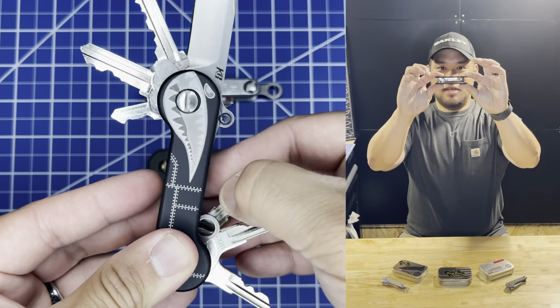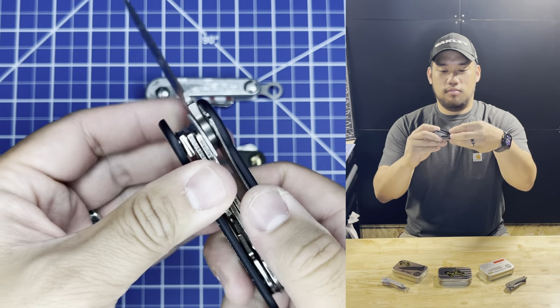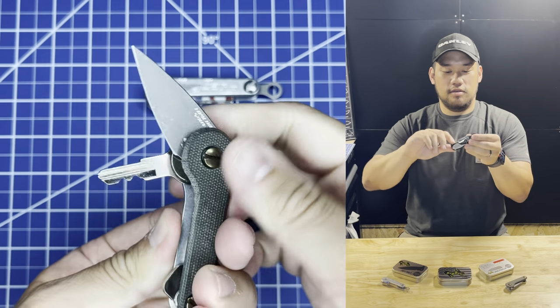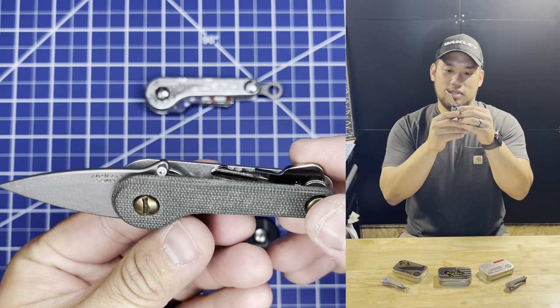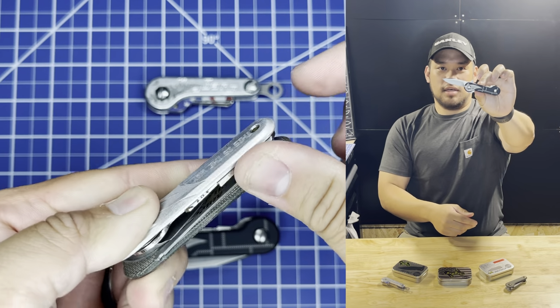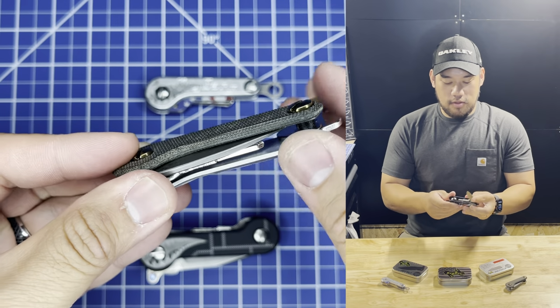So with these, as you can see, they're pretty cool in that you can put multiple keys in it. They have tools that you can actually put in here. Like this one here has a knife, kind of like a Swiss Army knife. And this is, if I remember correctly, S90V on this guy. It's a nice little pocket knife to go along with your keys.